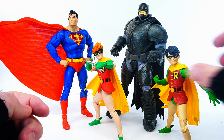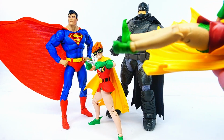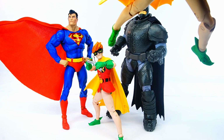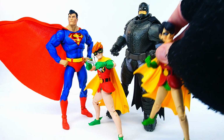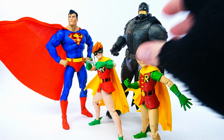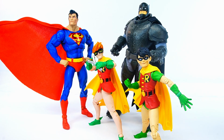As I said with Carrie, I hate this tiny, tiny feet thing. It looks ugly, and it just makes it so hard to stand the characters. You just have to be very careful in what you do. You know what I'm saying? But setting that aesthetic aside, these characters look beautiful all together.